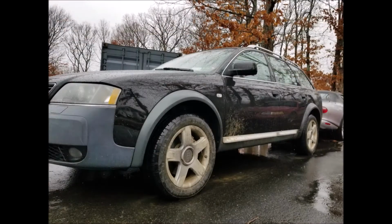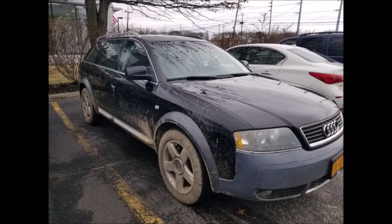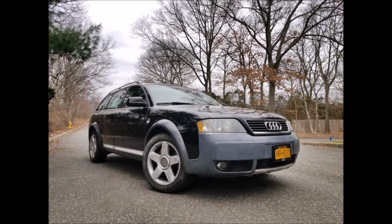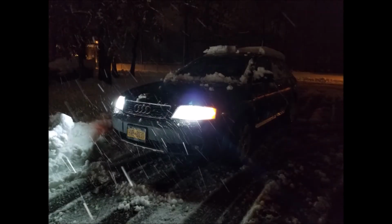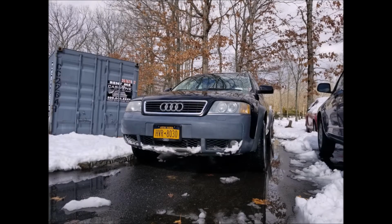So you can see here, the Audi is still a little bit muddy. And now it's sitting in a parking lot at Pep Boys, and I felt so bad because the whole underbody of the car was just caked in mud from that little off-roading adventure I did. And then the poor guy at Pep Boys had to do an oil change and touch all that mud.